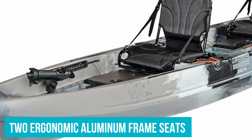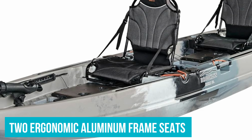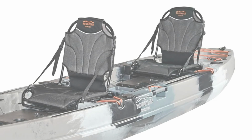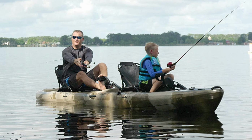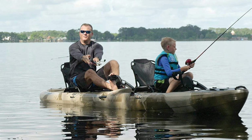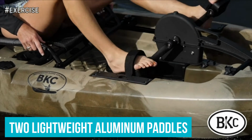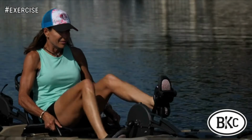The 2 ergonomic aluminum frame seats are adjustable and super comfy, so you won't end up with a sore back after a few hours. Picture yourself paddling all day without constantly shifting to find a good spot. Plus, the kayak includes 2 lightweight aluminum paddles, making it easier for everyone to help with paddling.